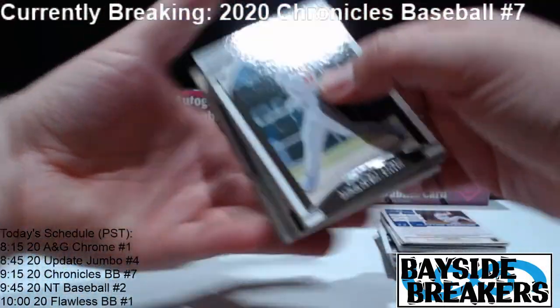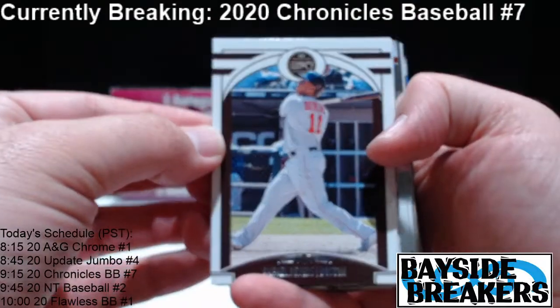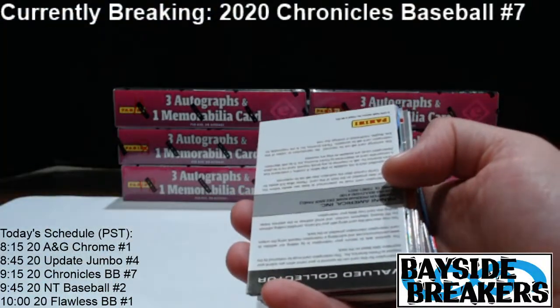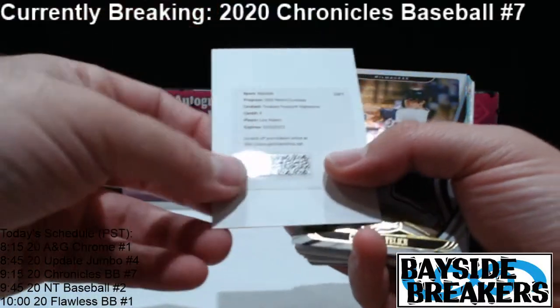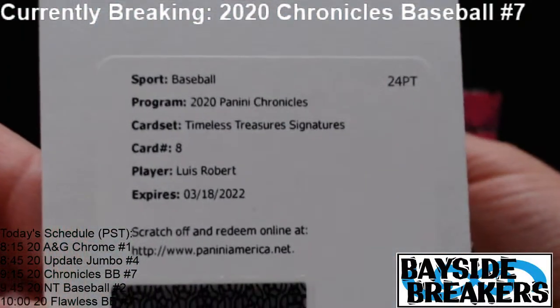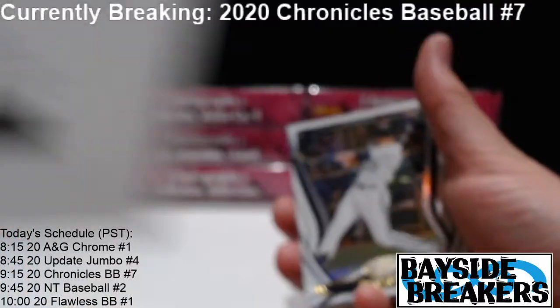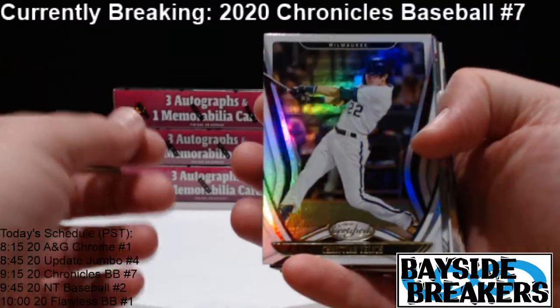Box two. We have a beautiful looking redemption here, but it's a nice one. Timeless Treasures Signatures, Luis Robert, Chicago White Sox. Nice redemption there for the Chicago White Sox.